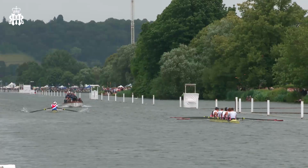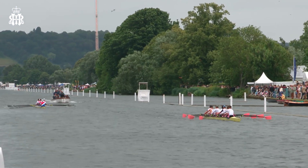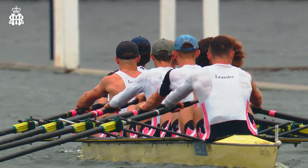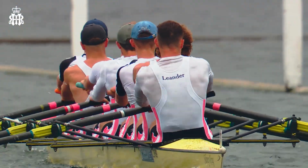Really tricky conditions. You can see how the boat's bouncing around there. We've got some launch washes coming, which makes it hard. The water's hard, and they're also actually in the wake. You can't see it so much, but the V-shape wake you get off the Leander boat will be cutting across them as well now at that distance. Whereas Leander, well, they've got clear water ahead of them. They've probably got 150 metres still to go.